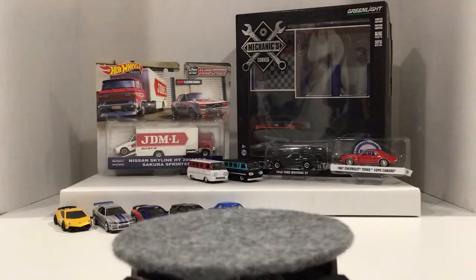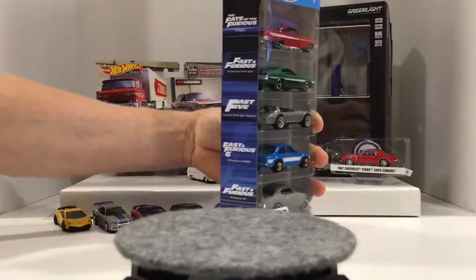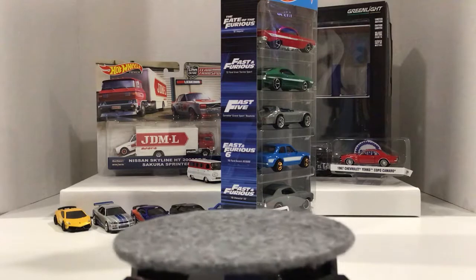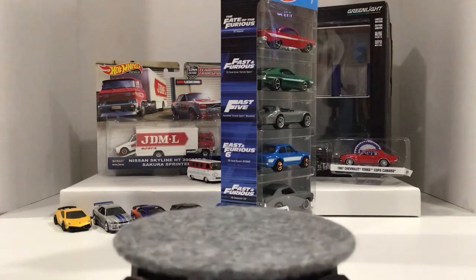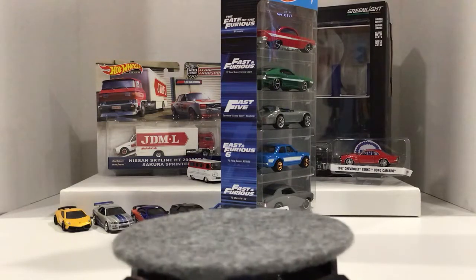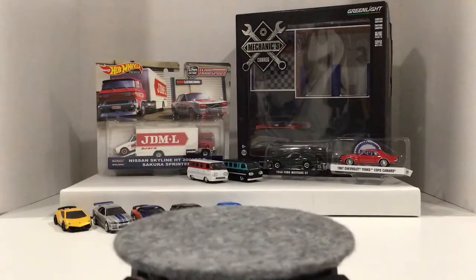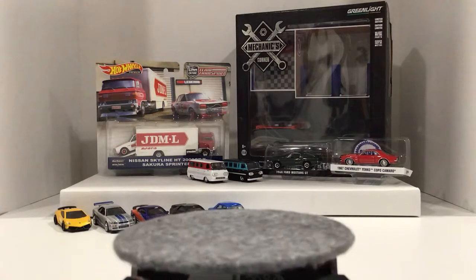So this one features 5 cars: the Fate of the Fast and Furious 61 Impala, the Fast and Furious 72 Ford Gran Torino Sport, the Fast 5 Corvette Grand Sport Roadster, the Fast and Furious 6 70 Ford Escort RS1600, and the Fast and Furious 1970 Chevelle SS in the primer. So we'll get that one open and spin a few to get a closer look.